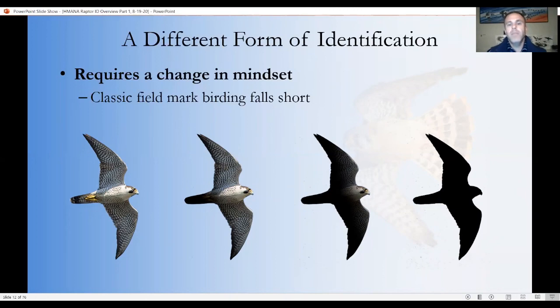And I love the Peterson method where he's using arrows to point to the areas on the bird to look for to diagnostically identify that bird. But I don't want to say Roger Tory Peterson fell short. He absolutely didn't. This is not a dig towards that method. You can apply his brilliant method to flight identification with just a few minor tweaks.